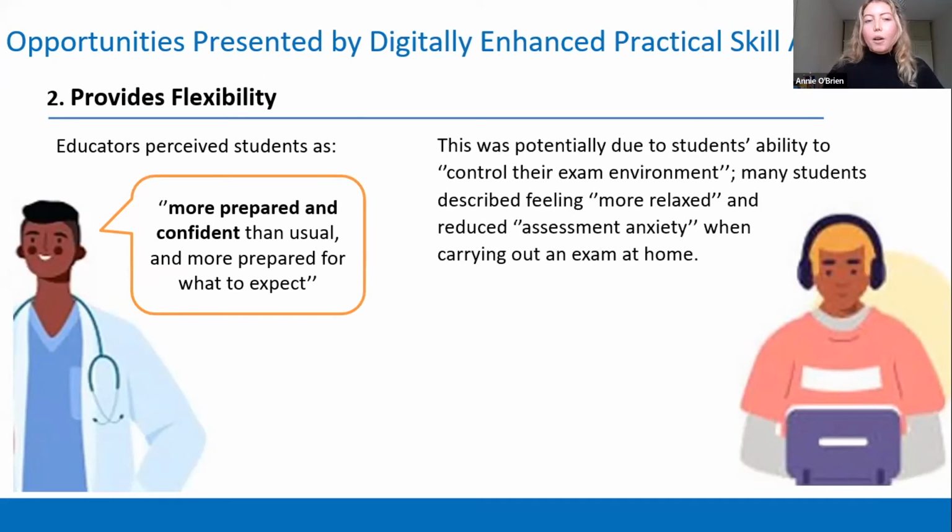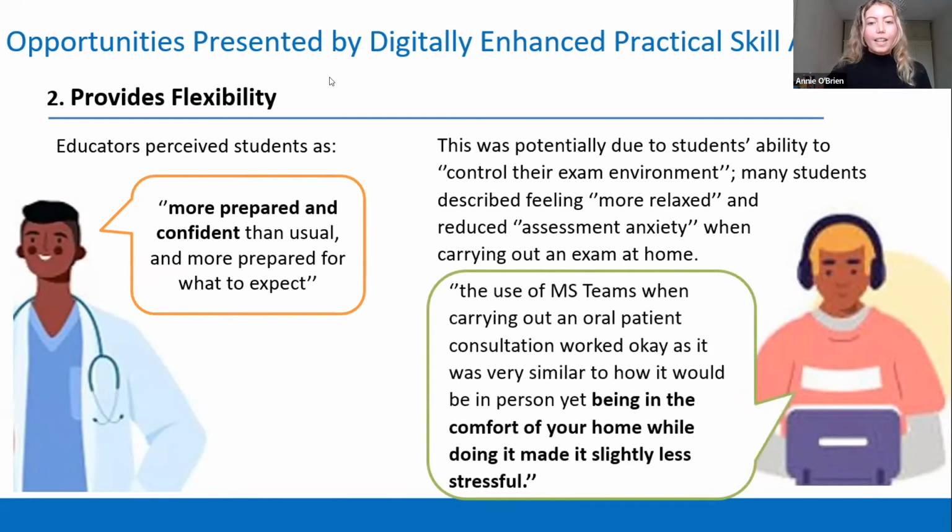So as we spoke to students, we felt that this improved confidence might be due to the students' ability to control their exam environment. So students described feeling more relaxed and reduced assessment anxiety when carrying out an assessment at home. So one student said, "The use of MS Teams when carrying out an oral patient consultation worked okay, as it's very similar to how it would be in person. Yet being in the comfort of your home while doing it made it slightly less stressful."